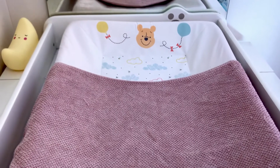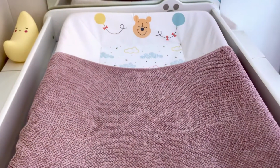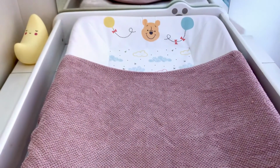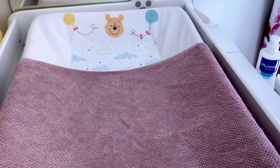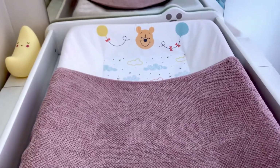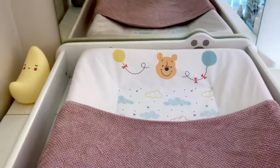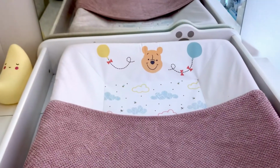We have a very simple changing station, and I know that many parents actually just end up changing their children on the floor because it's obviously safer. Lucy has never really been one to climb down or try and get off or roll over from it, so we've been very fortunate. And also it's quite good while I'm pregnant to be able to change her on this, because then I'm not crouching over with my back and everything.